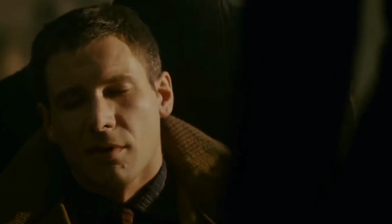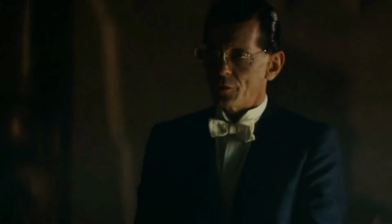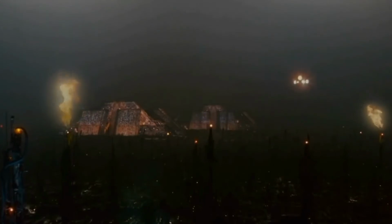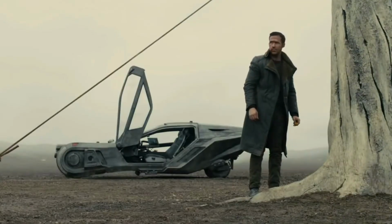Denis said he wanted it to be like Montreal in February, so the first step in the process was world and environmental building. This involves a complex process of literally creating a futuristic dystopian city. That's no easy feat, and were it not for CGI, it would have been impossible.